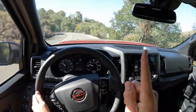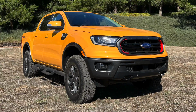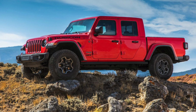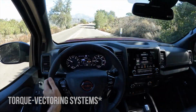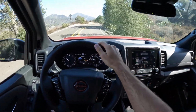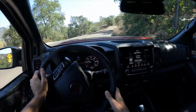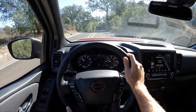This truck is not going to be competing with some of the vehicles I mentioned earlier, the Ranger Tremor or the Tacoma TRD Pro, the Colorado ZR2, the Jeep Gladiator. All those trucks are really in a higher segment with their traction control systems, their terrain management systems, in some cases the Ranger and the ZR2 with their remote reservoir suspension systems, and they just have more off-road goodies. They're more targeted in that way.